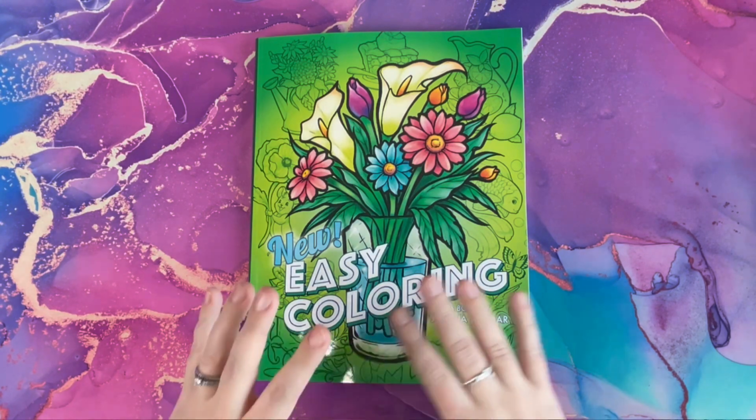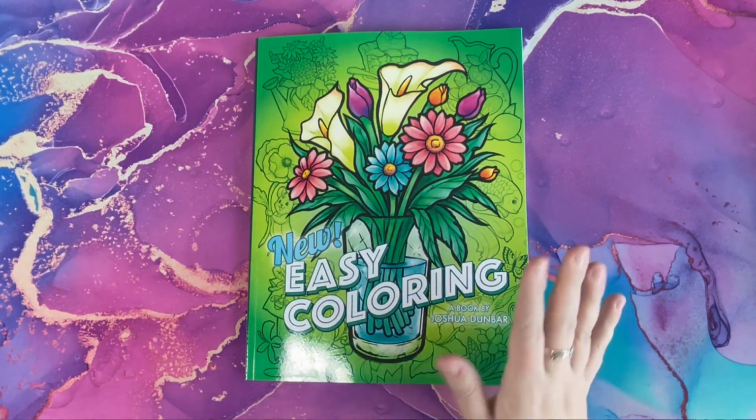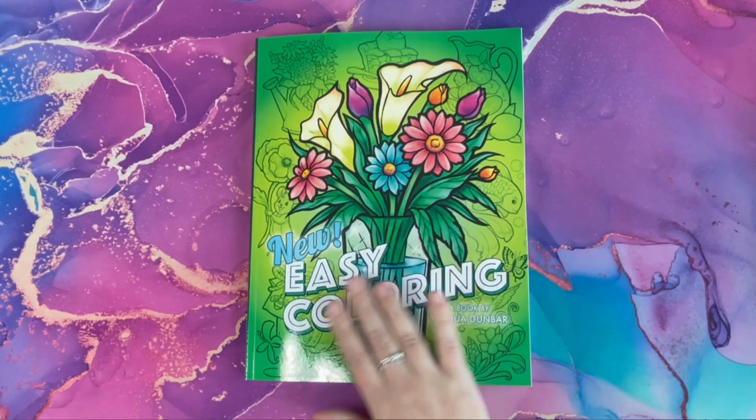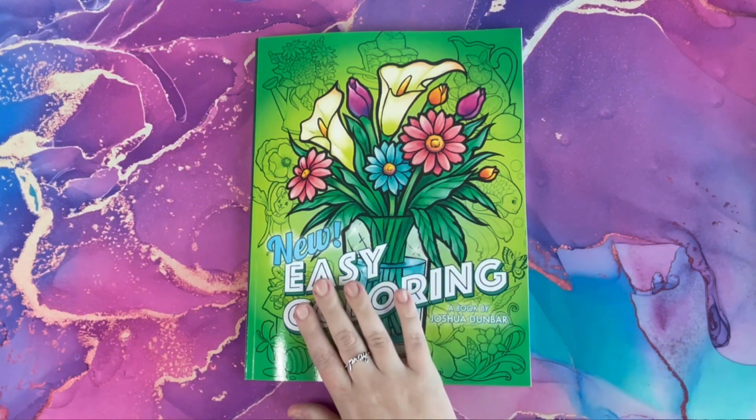And so he has done this book, which is the new easy coloring book. And he has another easy coloring book that he did for Jade Summer quite a while back, and that's what made me really fall in love with his art style. I've done tutorials out of that book. I've colored a lot in that book. It's one book that I actually want to finish this year.